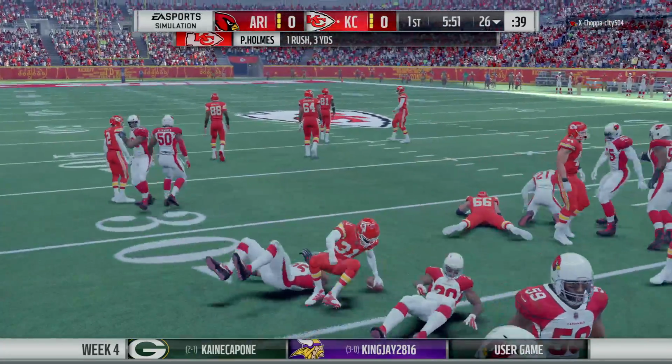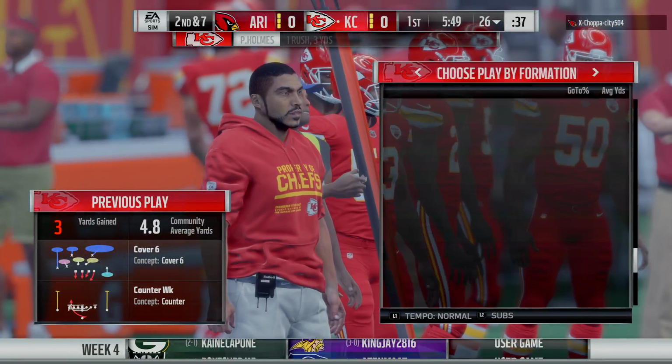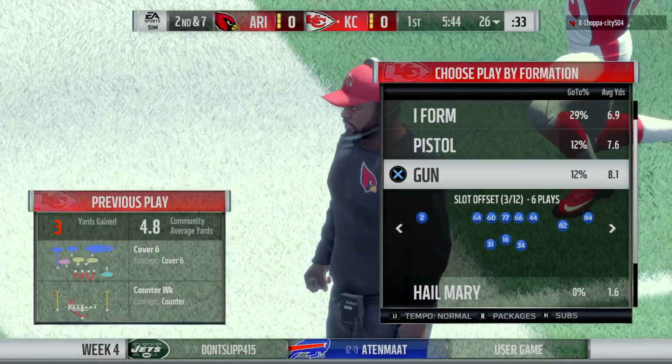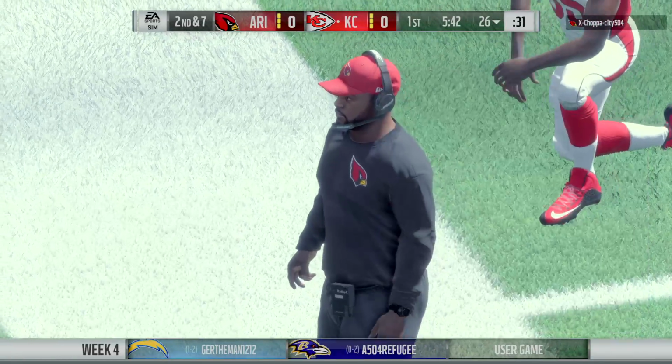This one up to the 26. A gain of 3, second down. Not much happening there on first down. I thought there might have been a hole for a split second. Yeah, but it dried up pretty quickly, didn't it? Closed fast.